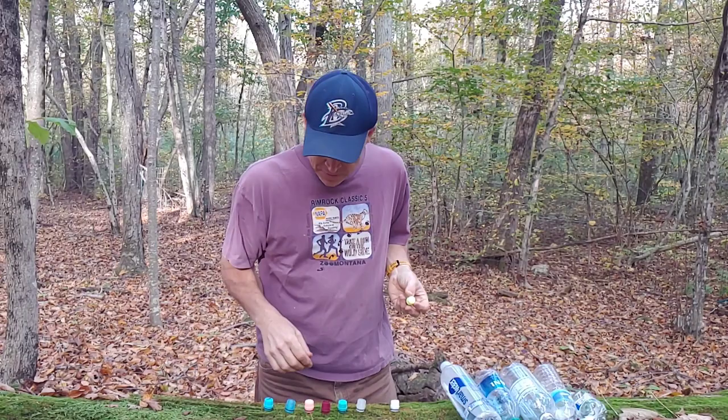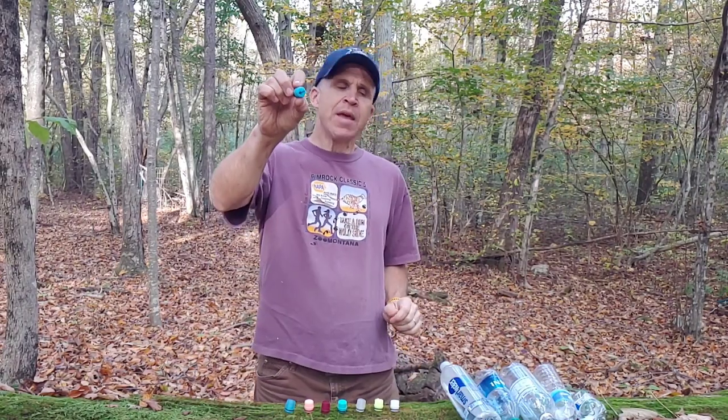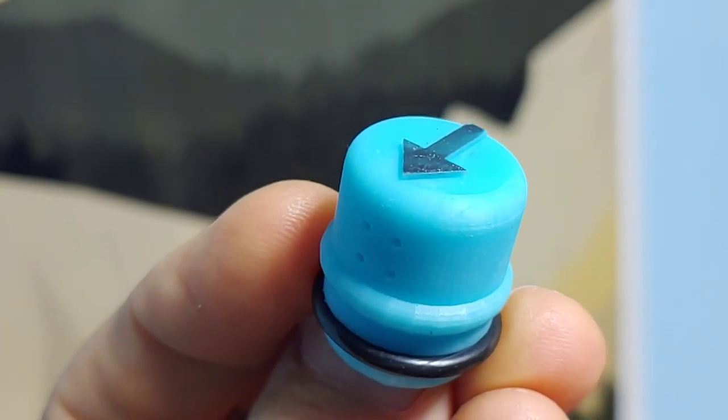There is an arrow on the top. You can see it on this one right here. And the reason for the arrow is obviously it tells you which way the water is getting squirted.